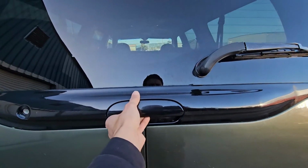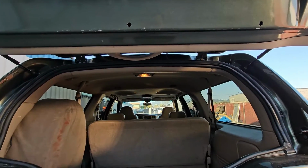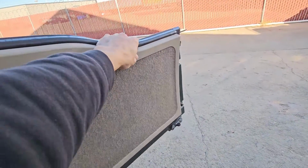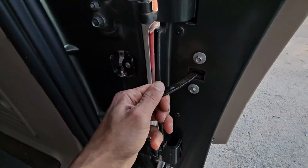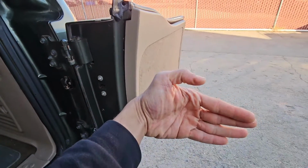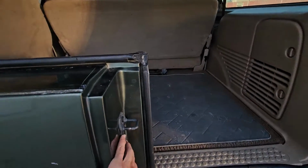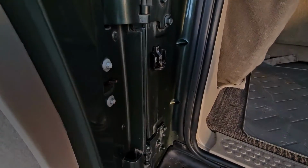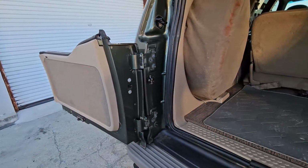Okay, so I'm going to open the glass hatch first, and then I'm going to open the barn doors. Now these do have stoppers, but I have removed the stopper. You could see it's right here, and it would hook right over here and it would just open this way. But if you unhook it, you're able to open it all the way, which is a really nice feature. Same on this door as well. You can see I disconnected the stopper to allow the door to open more freely.